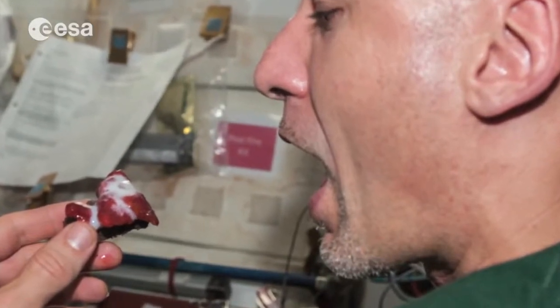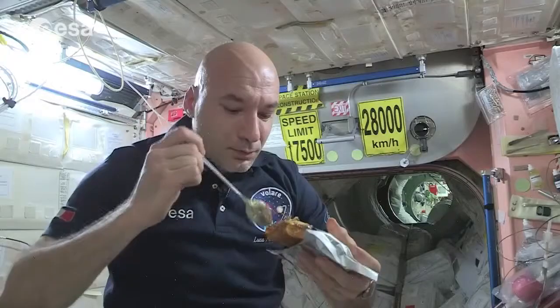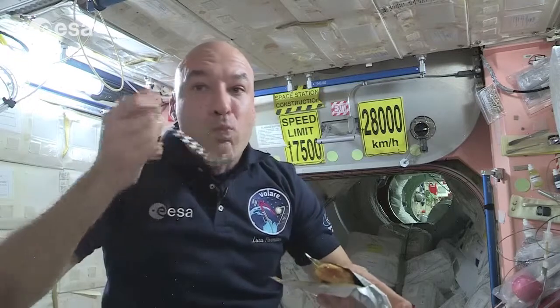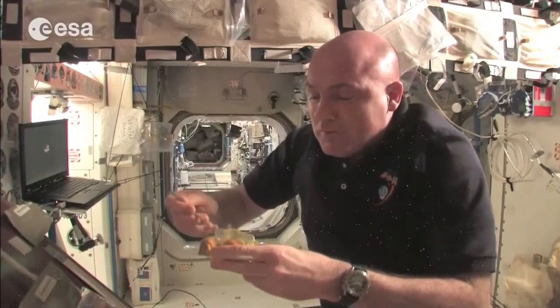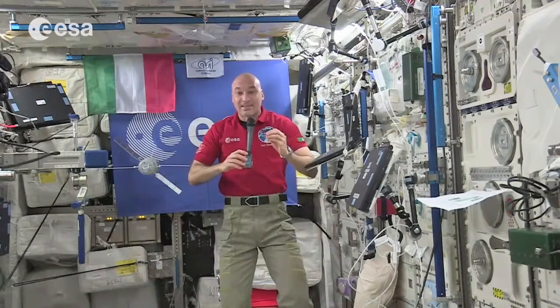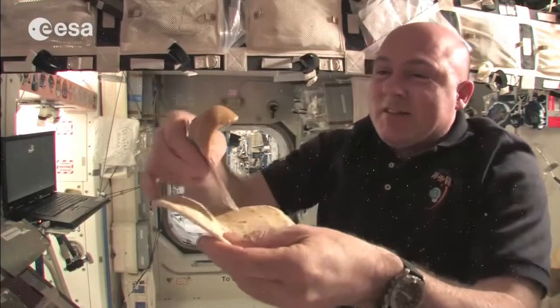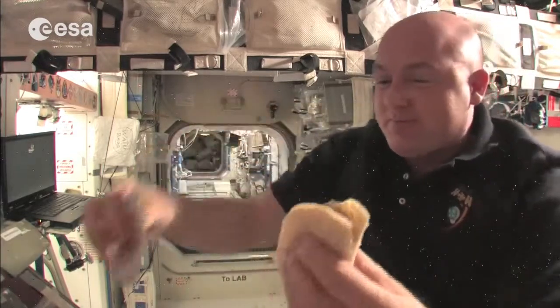It's a very complex experiment, and many astronauts are involved in this experiment. I am just the last one to do it, but before me, ESA astronaut Andre Kuipers also participated in this experiment. And now the scientists on the ground have an exact count of the amount of energy that Andre and I have used during our space flight.